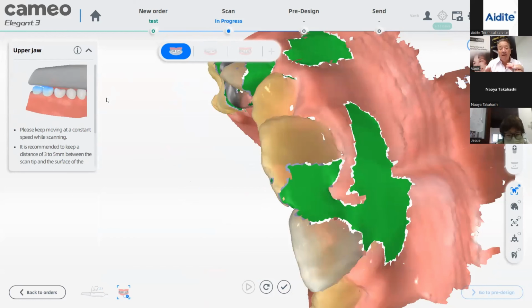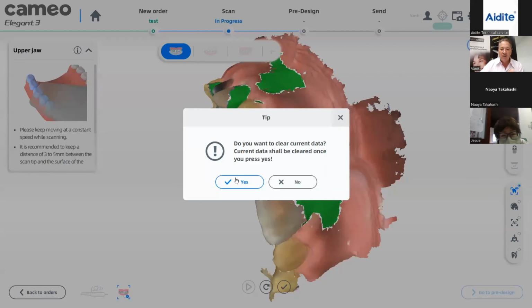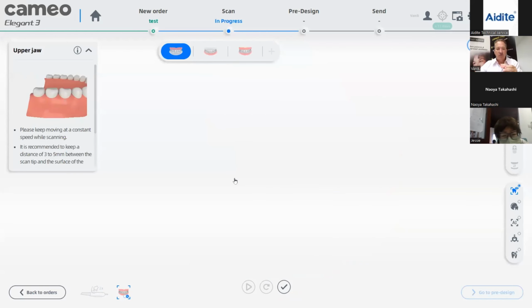We have this problem very often with the tree shape, that we get steps in our scan that are not matched perfectly. This problem we really don't have here. So let me just destroy this picture once more, reset it, clear the current data. I'll do it two or three times.